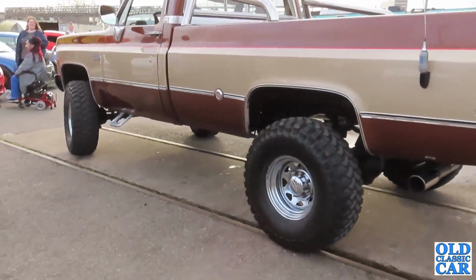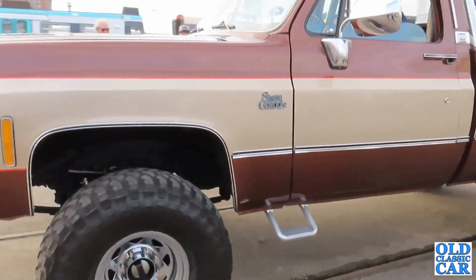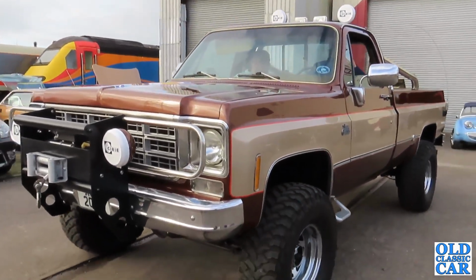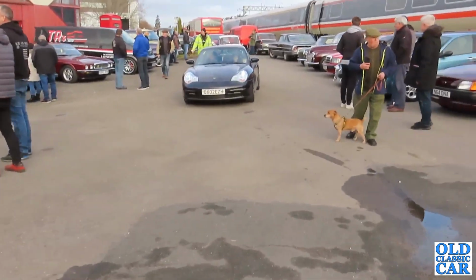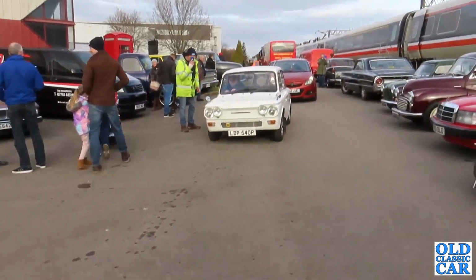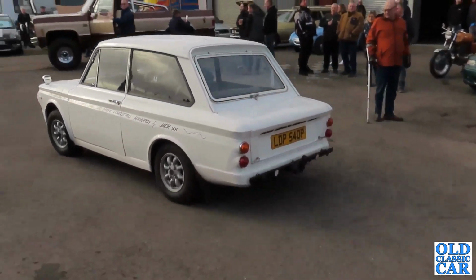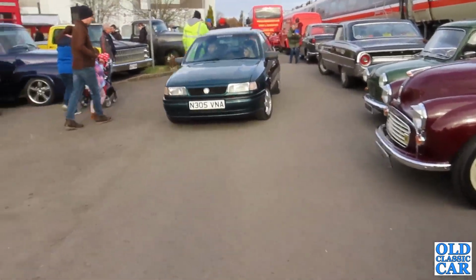And still they're coming in. Sierra Grande. That's cool, mate. I'd drive that. I'm not sure that would be. We've got a Porsche. Let's get out of the way. I don't think the dog liked that one. We've got a Hillman Imp. The Cavalier is a rapidly disappearing sight.